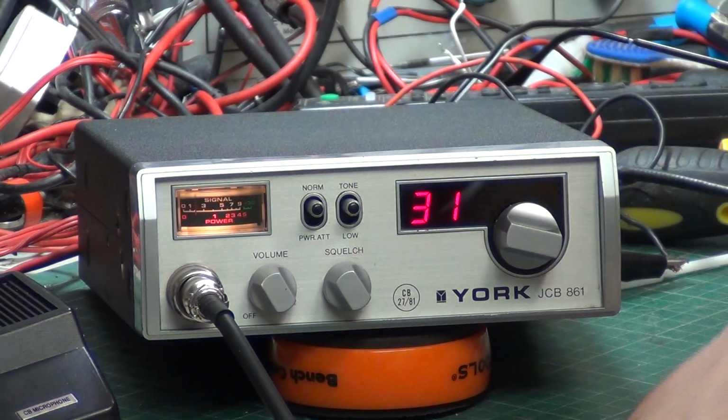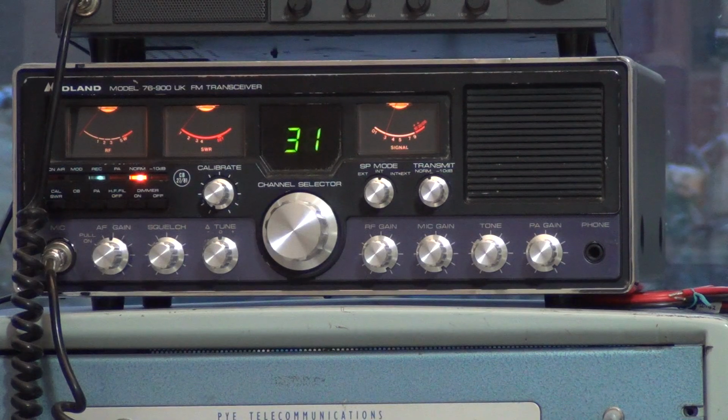Tango 21, testing the York 861 with our standard replacement mic into our Midland 26900 base station. Testing 1, 2, 3, 4, 5, 5, 4, 3, 2, 1. That's at full power, which is 3.9 watts, and now on to low power, 400 milliwatts. Testing 1, 2, 3, and back to high power.